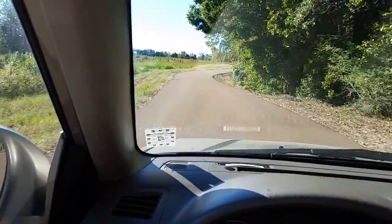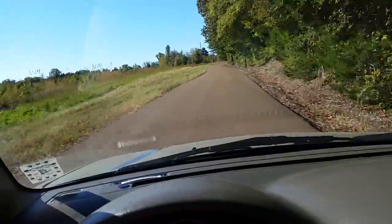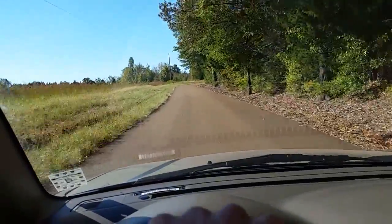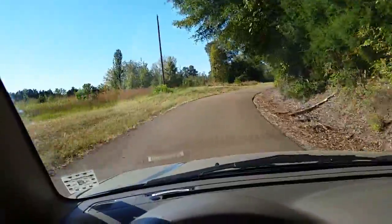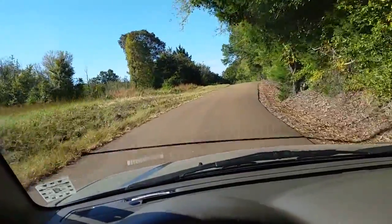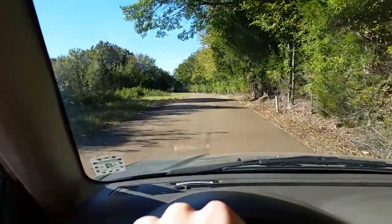I'm gonna be shooting a few different guns, which I'm actually gonna make about 2-3 different videos, but I wanted to make this video showing the range itself, where I shoot, and the land. It's just an awesome, great place, and I'm very grateful I'm able to shoot out here. It's my buddy's uncle's land. It's about 160 acres, and it's just beautiful.